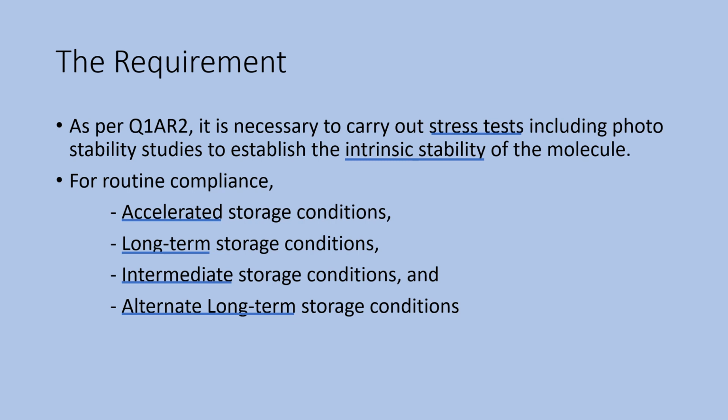Guideline says if there is a significant failure at accelerated conditions, it is necessary to carry out the study at intermediate storage conditions. And long-term study conditions are continued till the end of the shelf life of the product. If the intermediate conditions are considered for long-term stability study, then there is no requirement to carry out the intermediate test conditions separately. For more details on all these studies, you can refer my earlier videos on the same subject. You can also refer Q1A R2 guideline completely. Let us move forward.